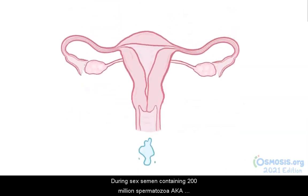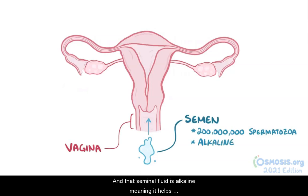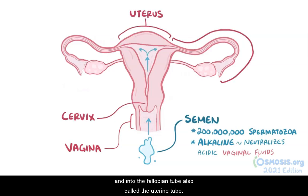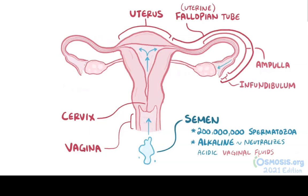During sex, semen containing 200 million spermatozoa, aka sperm, goes into the vagina. And that seminal fluid is alkaline, meaning it helps neutralize the acidic vaginal fluids. The sperm quickly make their way through the cervix and uterus and into the fallopian tube, also called the uterine tube. Eventually they get to the ampulla of the uterine tube, and then the infundibulum, which flowers out right next to the ovaries.